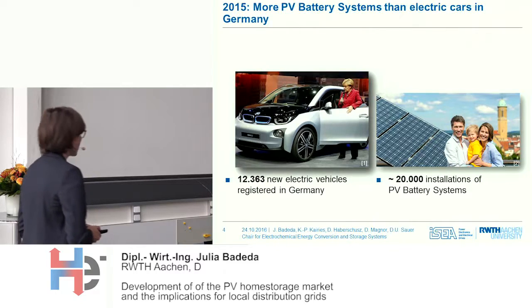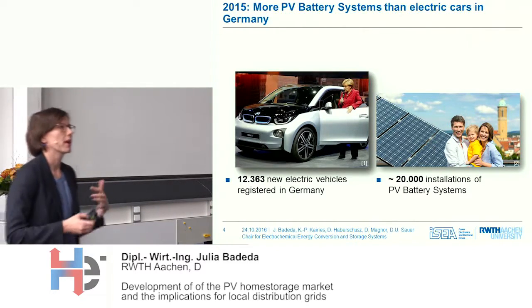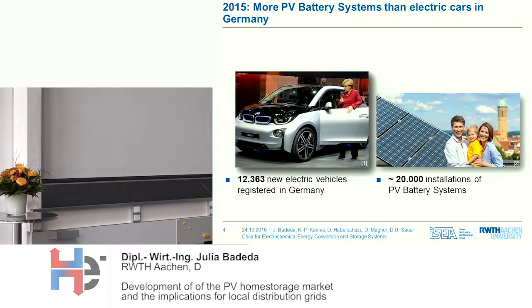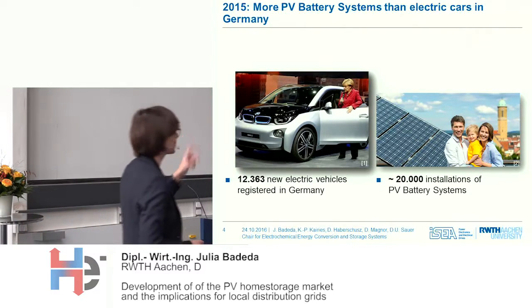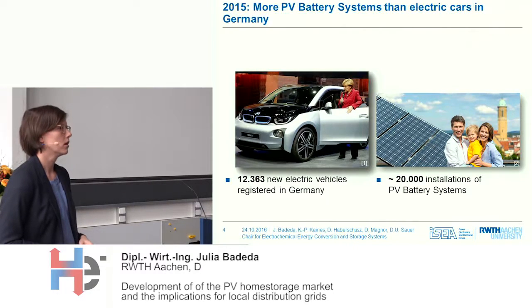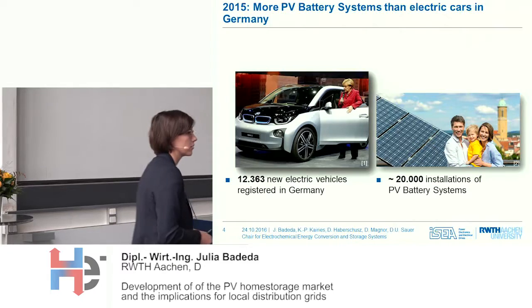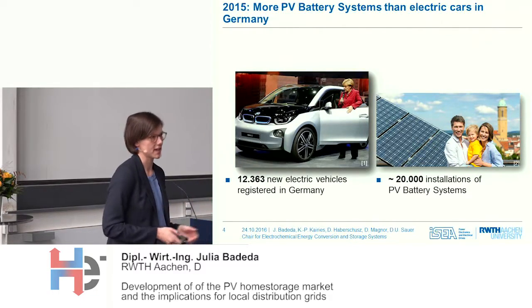And of course you have to remember that an electric vehicle has a battery that is 3 times larger than what you would normally install in your home. The general size of the home storage system is about 6 kilowatt hours. And for the battery in the electric vehicle, you're more in the 20 kilowatt hours area, except if you have a Tesla.